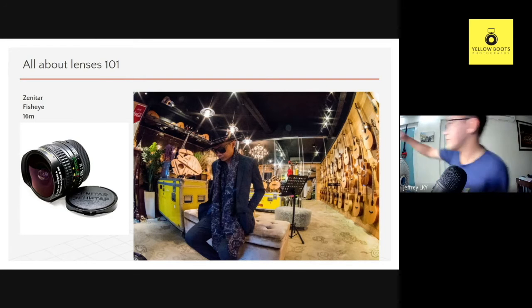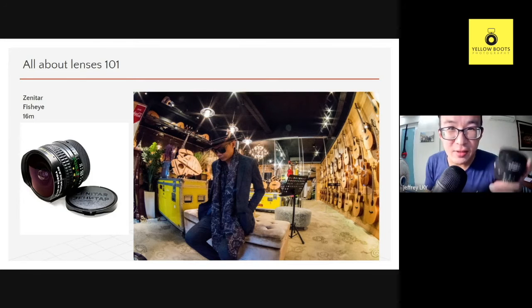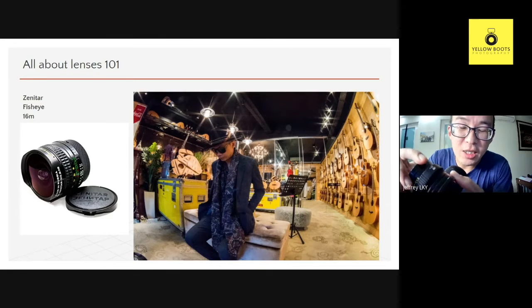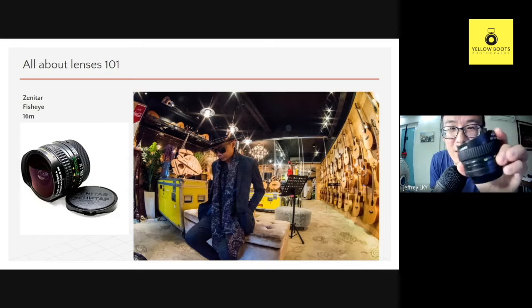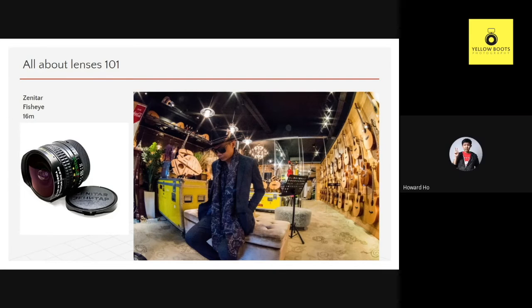So this Zenitar lens, which I bought from Carousell, is considered new because the guy just bought it and never really used it. He sold it to me for only $100. Okay, I think you all can see. So this is a very good alternative.